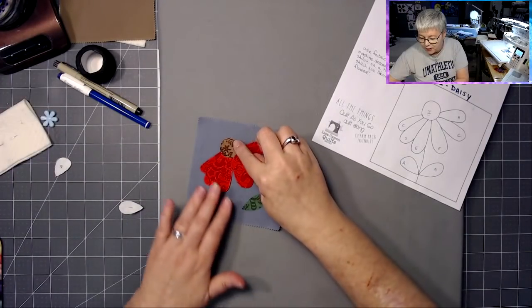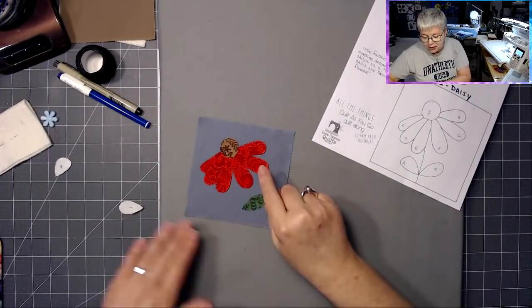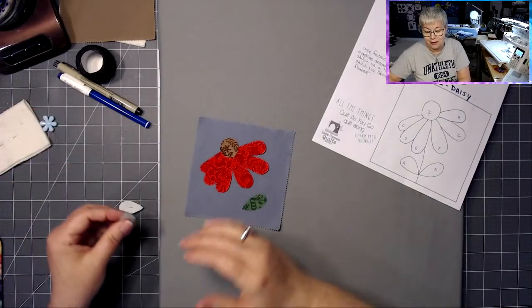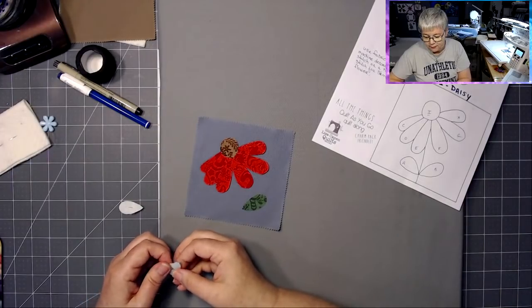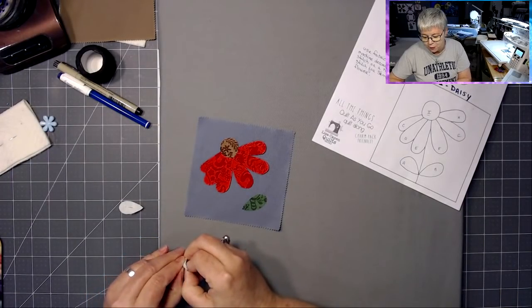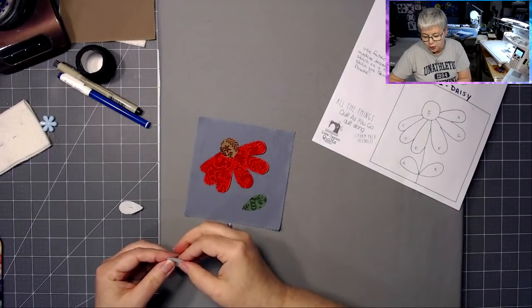There you go. Just keep in mind that when you're positioning your pieces, you will have the sashing pieces or a binding that comes over into your block. So be mindful that you don't put it too close to the edge.